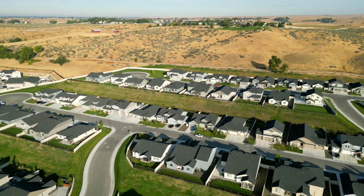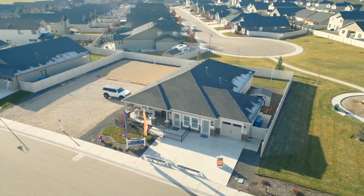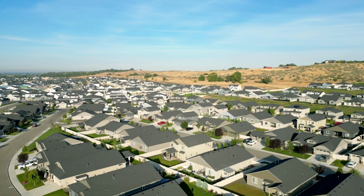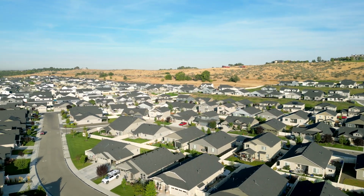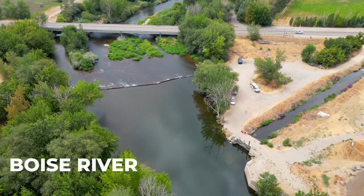It's one of the big reasons this is a top suburb, and this is actually the only home that we can tour because Star, where we're at right now, it's growing so fast. They don't have any other move-in ready homes available at this moment, but you can still build in this community, and they have some coming up in January. But it just shows how popular this community is. You have the Boise River just right down the street.